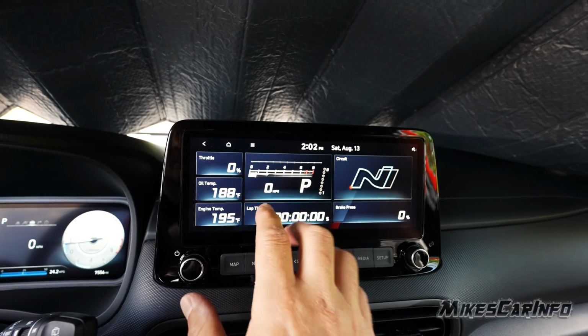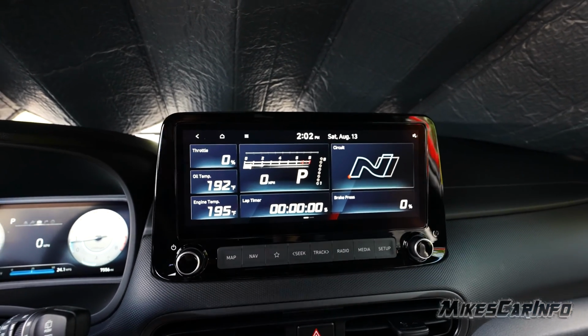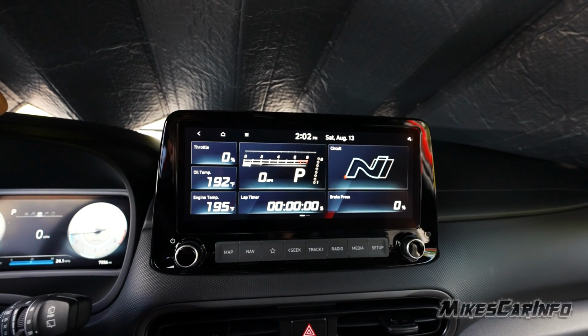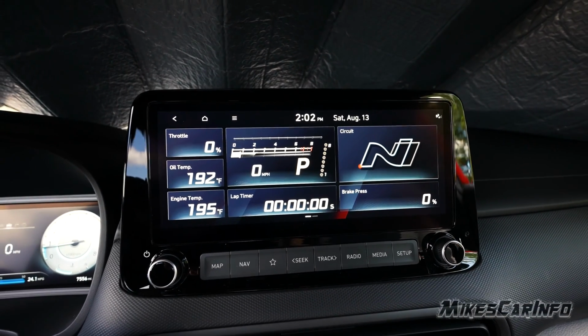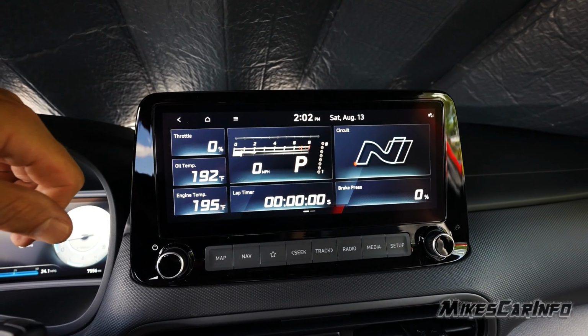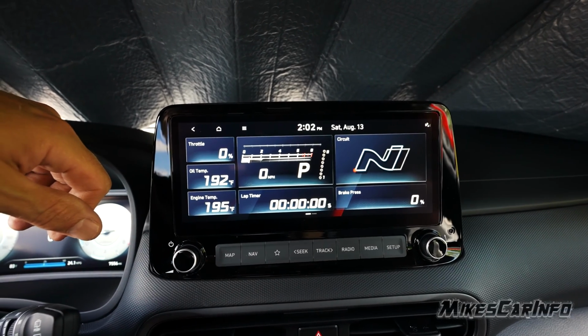All right, so yeah, this is pretty cool. It has a lot of information that's relevant to when you're racing and stuff. I'm not a racer, so I don't have experience with all that stuff and how it benefits you specifically, but I know you definitely want to keep an eye on your temperatures and what gear you're in, that kind of stuff. So it makes sense to me.